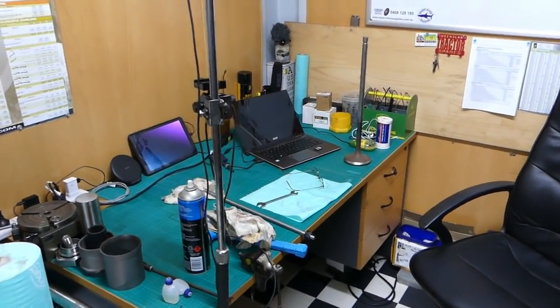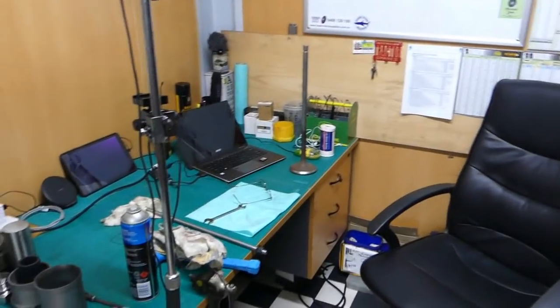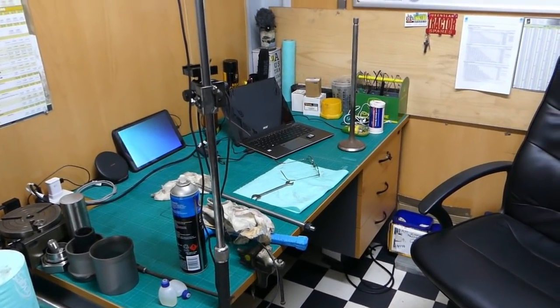It's because I've had a bit of a tidy up. It's feeling nice and fresh. You know, like when you clean your workbench, you feel nice and fresh for a little bit. So that's okay. It's a good spot.